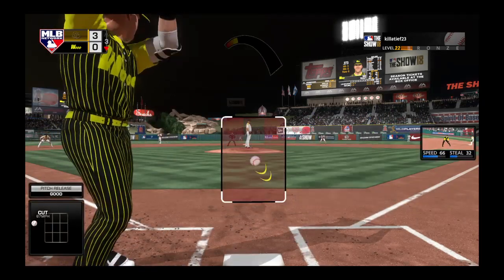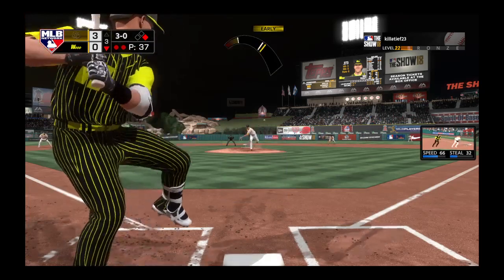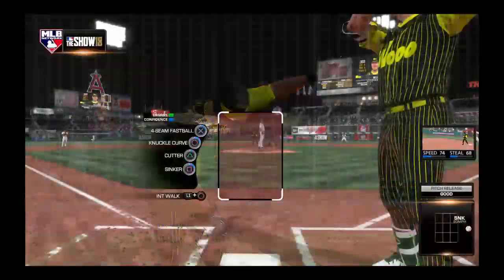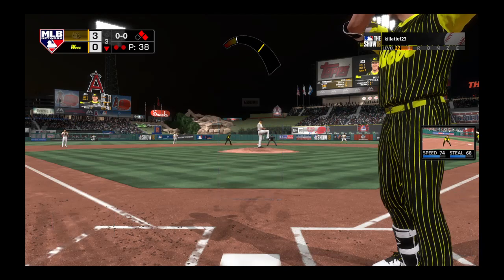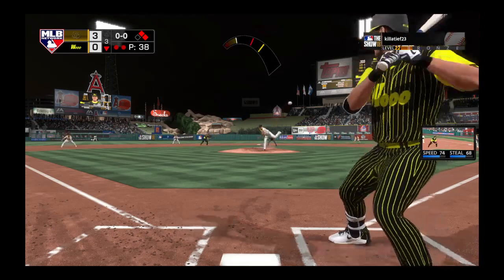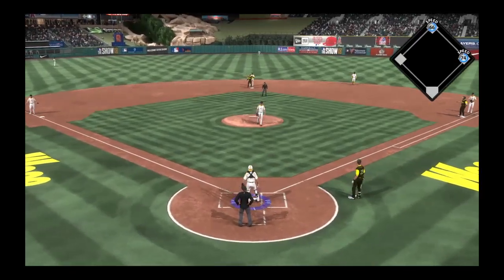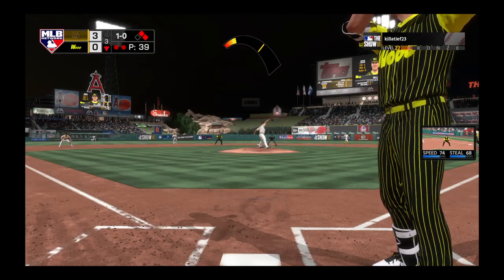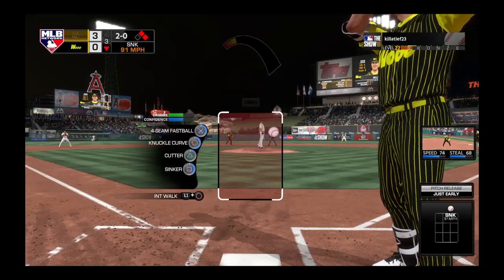3-0 to him now. And a good at-bat that time as he lays off for ball 4. And as a result, that'll move a runner up into scoring position now with 2 away. First pitch on its way. Now this is up and in, and I don't think he likes that location much. It's ball 1. Up around the letters with that one for ball 2.